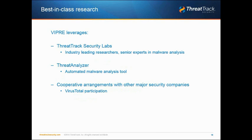Now, earlier I mentioned our researchers, and VIPRE actually leverages several different tools and sets that we utilize, and we also sell to other vendors. But of course, we have our ThreatTrack Security Labs. We have researchers. They're experts in malware analysis that are out there finding the newest threats and making sure that those get into our definitions. And I'd like to add also that we have the ability to release definitions as many as 16 times a day to make sure that we're on top of any new threats that come out there.